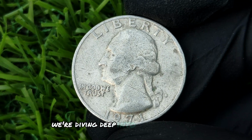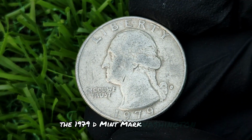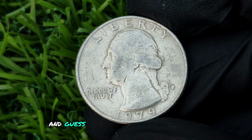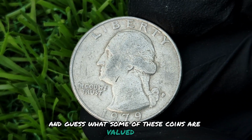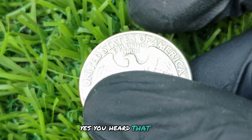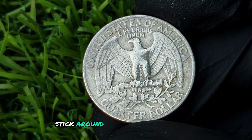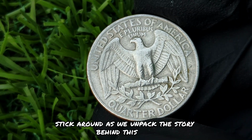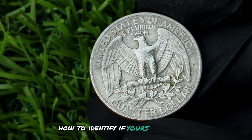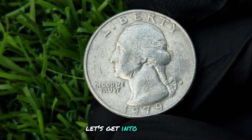We're diving deep into one very special coin, the 1979 D mint mark Washington quarter dollar. And guess what? Some of these coins are valued at an eye-popping $1.4 million. Yes, you heard that right. Over $1 million for a single quarter. Stick around as we unpack the story behind this coin, how to identify if yours is valuable, and what the current market looks like. Let's get into it.